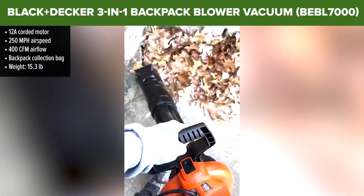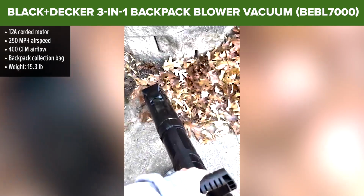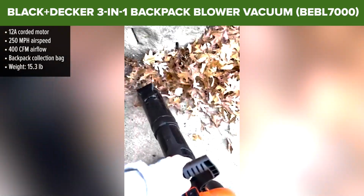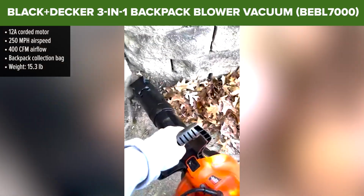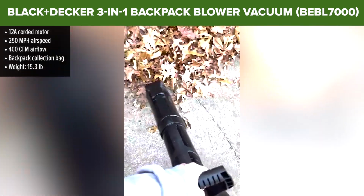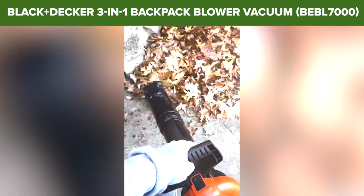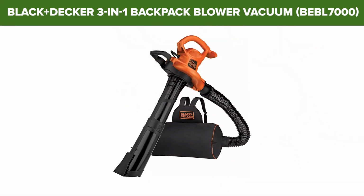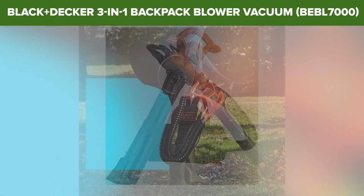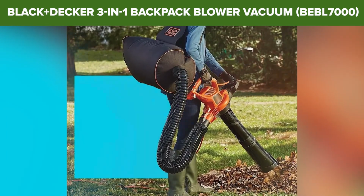In third place, the BLACK+DECKER Backpack Blower Vacuum delivers a big leap in both airflow and user comfort. This one is all about making yard work a little easier on your arms and back. With up to 250 miles per hour of airspeed and a solid 400 cubic feet per minute of airflow, this tool is built for serious leaf action. The backpack-style bag is a huge upgrade. It means longer cleanup sessions without needing to stop and empty. Plus, the zipper-free design is clever and mess-free.